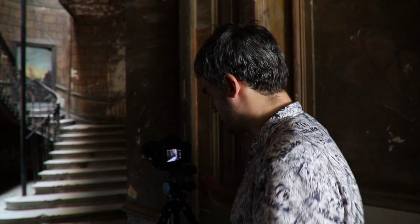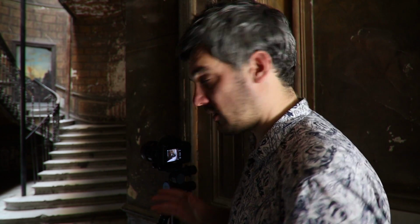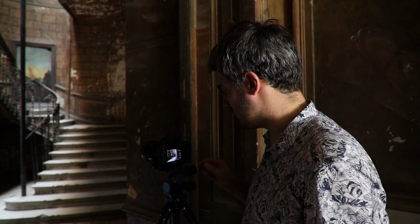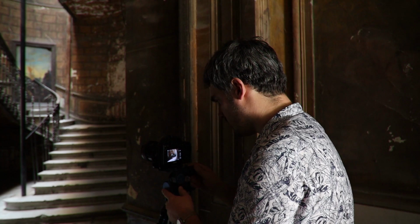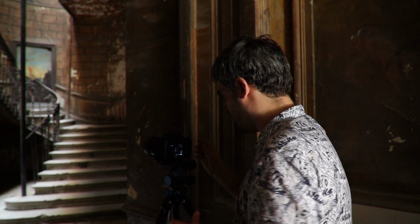Okay, so I've set up my composition. I'm actually choosing a composition where this wall here on the right is on the right hand side of my frame. I actually want that in my frame because I think it looks really nice and sort of leads you into the staircase almost. So that's the first thing. I'm using the preview button on the front just to check my aperture to make sure the stairs are actually in focus. I'm shooting f8, but I want to make sure that those stairs are right in focus there. So that's the main thing I'm doing here now.